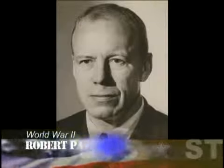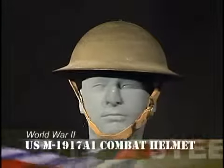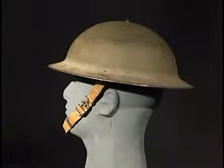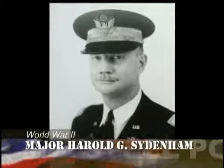In August 1940, after 2 decades of foot-dragging and indecision, Assistant Secretary of War Robert Patterson finally put his foot down and refused to sign an order for additional M1917A1 helmets. Patterson realized the World War I design was obsolete and ordered the Army's Infantry Test Board to design a new helmet. The assignment for the new helmet fell to Major Harold Sydenham, who worked in the Infantry Board's test section, formerly known as the Department of Experiments.